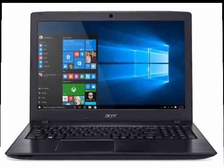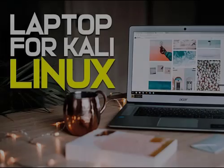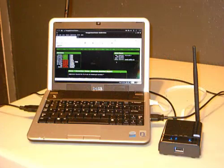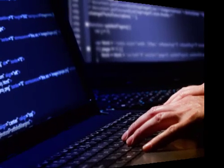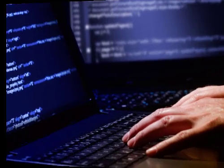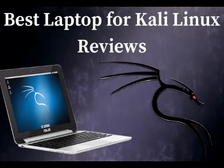The best laptops for Kali Linux and pen testing in 2020. Before we get to the point of declaring the best laptops for Kali Linux and pen testing in 2020, we can safely assume that you're all too familiar with the fact that this software is among the best systems when it comes to penetration testing. Though it is true that this operating system is incredibly powerful and versatile in its own right, you do need a powerful machine to ensure its smooth operation.